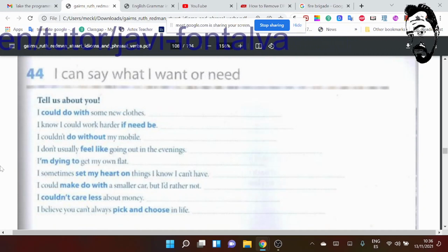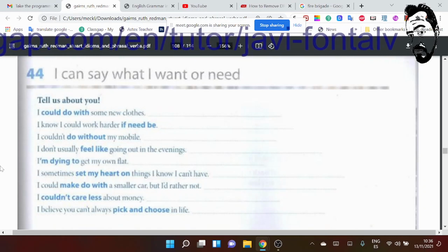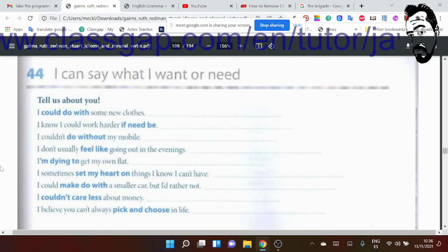I could do with some new clothes. I know I could work harder if need be. I couldn't do without my mobile. I don't usually feel like going out in the evenings. I'm dying to get my own flat, and sometimes set my heart on things I know I can't have. I could make do with a smaller car, but I'd rather not. I couldn't care less about money. I believe you can't always pick and choose in life.